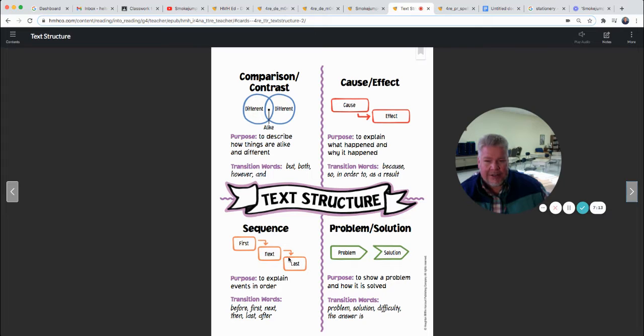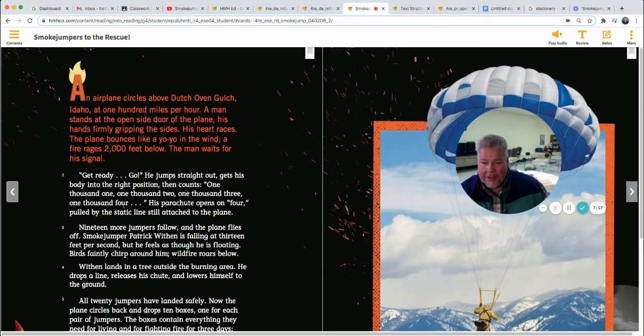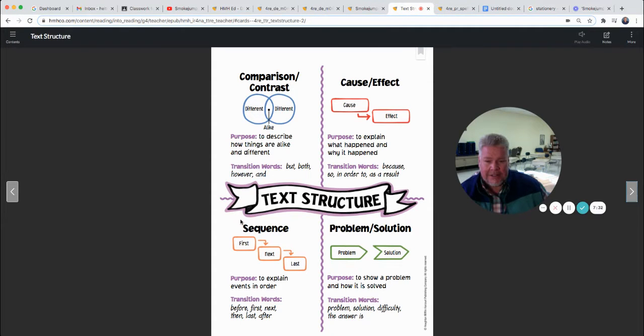And so our story starts off with first, get ready, go, and then the man's counting to 4, and then the parachute opens, and then he hits the ground, and then he does this, and then he does this. So it's in sequential order. So the text structure of Smoke Jumpers is sequence. We're going to read another story tomorrow that I believe is going to have a different type of text structure.